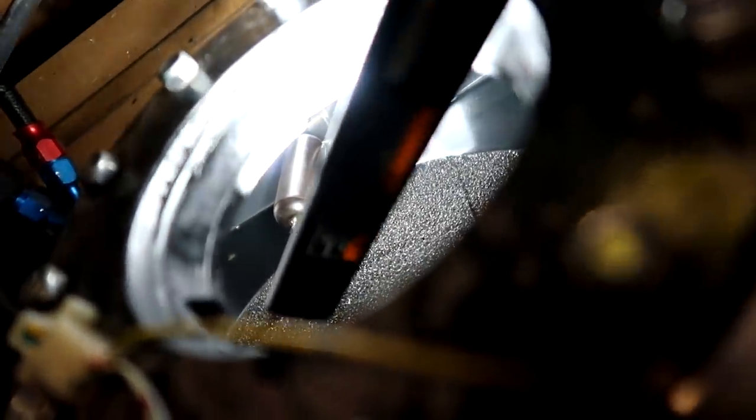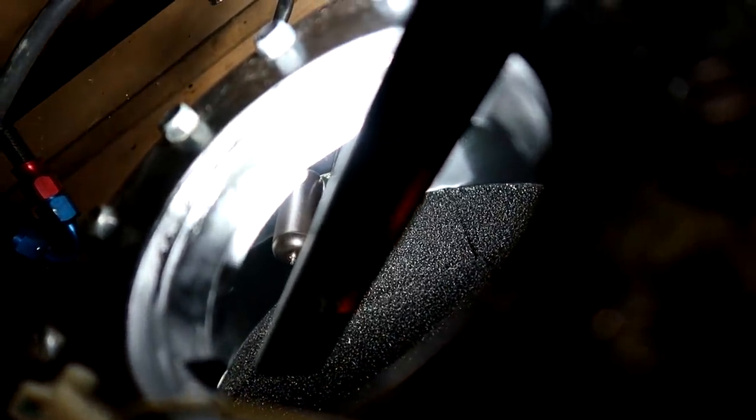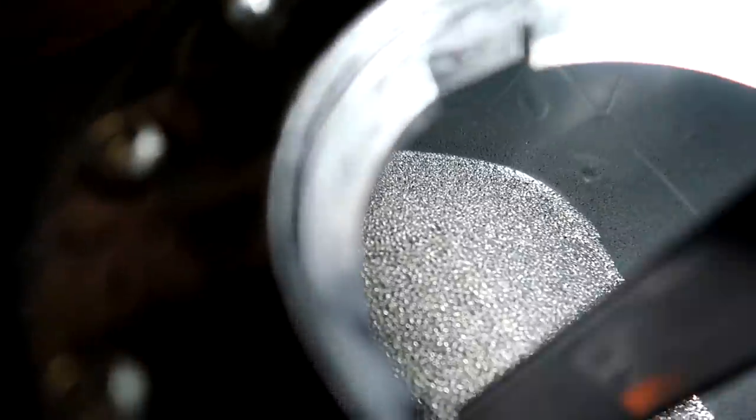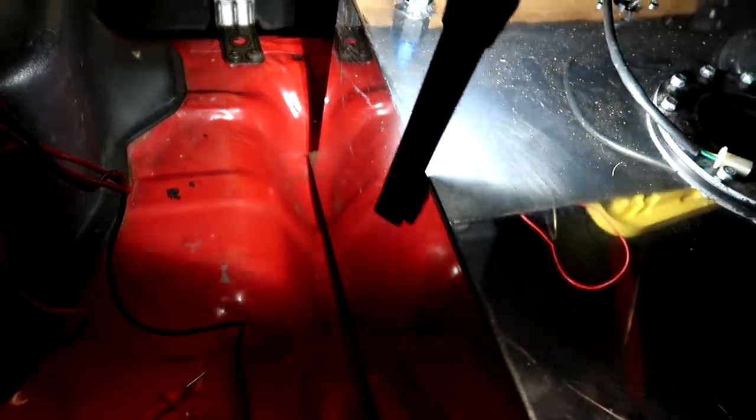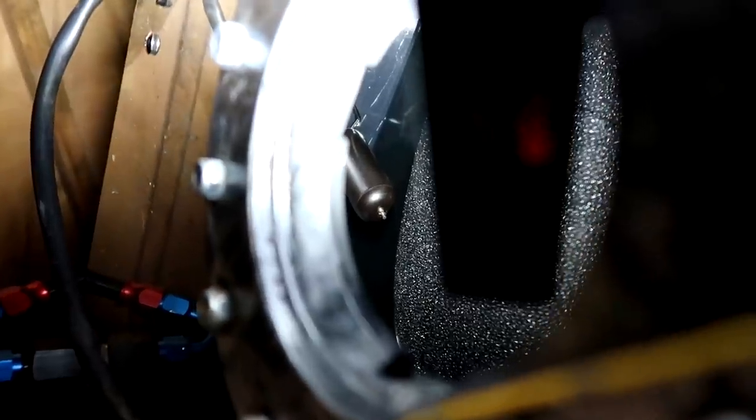I'm a little confused, but when I pick that floater all the way to the top, it's about 97. And I'm not sure if the sending unit is faulty or inaccurate or whatever, but my fuel is quarter tank. When I measured it, it's about right here, and that's about quarter. This right here is half. That's 75%, three quarter, and then full up top for our 15 gallon fuel cell. So I'm not 100% sure what's going on with that.